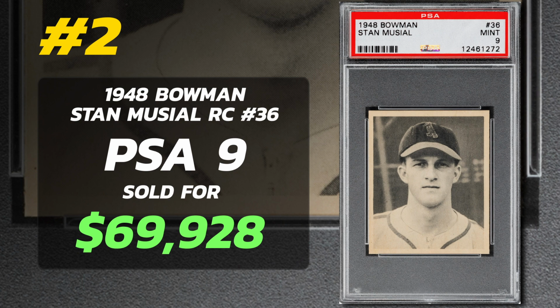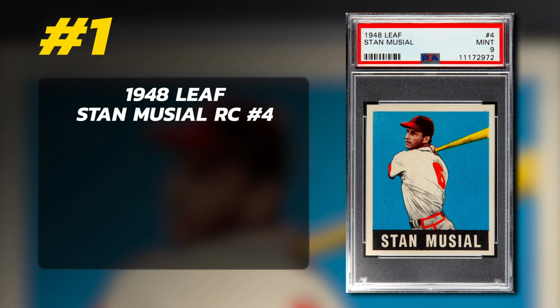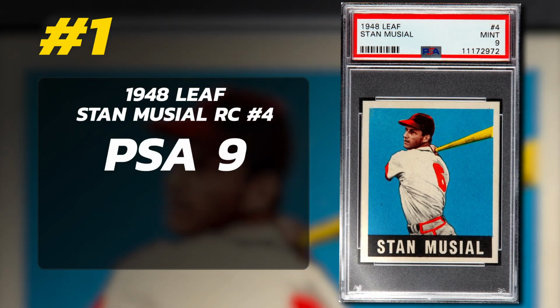So it all depends on what auction house you sell or buy through. If you're buying, you got to look for the right auction house for this particular card, or if you're selling, same thing. Coming in at number 1, 1948 Leaf Stan Musial rookie card number 4, graded PSA 9.